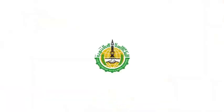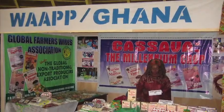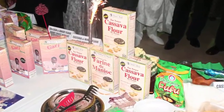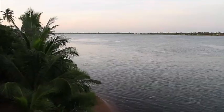For the IDB, the Islamic Development Bank, which has provided financial support to the National Center of Specialization of Ghana to promote these technologies through WAP, it would be a major achievement if the cassava-related technologies enable the creation of thousands of jobs for young people in Ghana and across West Africa.